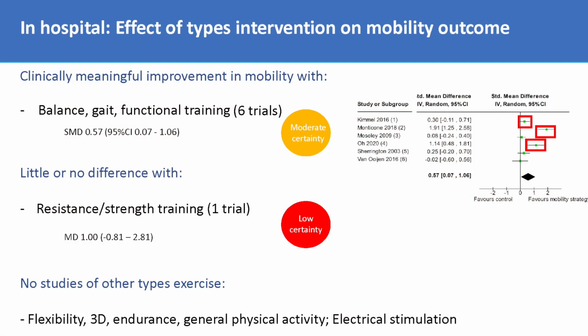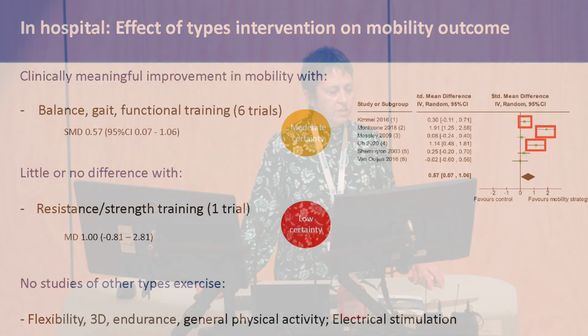There was a single trial that examined progressive resistance training in a rehabilitation ward, and that showed little or no difference in mobility, but that was based on low certainty evidence. And unfortunately, in the in-hospital setting, there were no studies of other types of exercise, so that were primarily flexibility, 3D exercise like Tai Chi, endurance, general physical activity, and the electrical stimulation studies did not look at the mobility outcome.